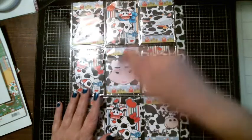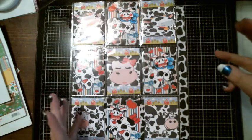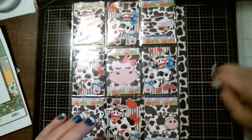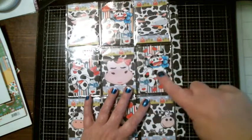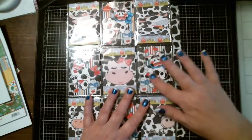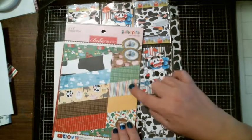Now, these cows, you use popsicle stick transfers. I don't know where I got them, but they were so cute. They were actually made for wooden furniture, because that's what they showed on the package. So what I did is I transferred them on white paper and then I cut them out, so I could glue them instead of pressing them on the paper itself. This is another paper from the same paper pad, this one right here.